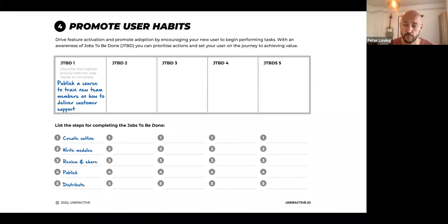Whether that's calls to action within an empty screen, something in the navigation, or a checklist. But of course, at each step along the way, you can use welcome emails or emails during the 14-day trial period to bring users back in and re-engage with one of these features. So that's a really great question.